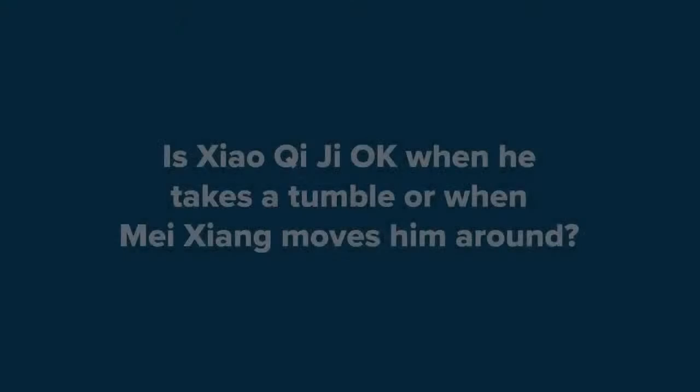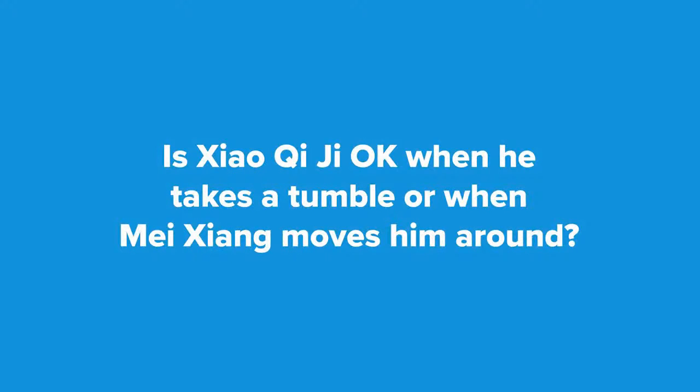Thanks, Mary, for that great tour of the giant panda house. Now I'm going to answer a few of the amazing questions we've gotten from our panda community. Is Xiao Qi Ji okay when he takes a tumble, or when Mei-shang moves him around? Well, that's a really great question.